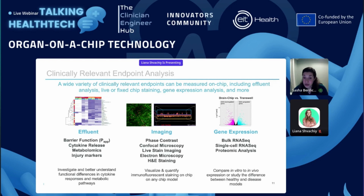You can also do imaging of any kind. It can be phase contrast, confocal, live imaging, electron microscopy. So these chips are transparent, they're flexible, easy to cut. So basically you can look at the spatial temporal results when you want to see whether the effect is on the endothelial cells or in a specific cell subcategory. So we heavily rely on imaging, again, because it's extremely informative.